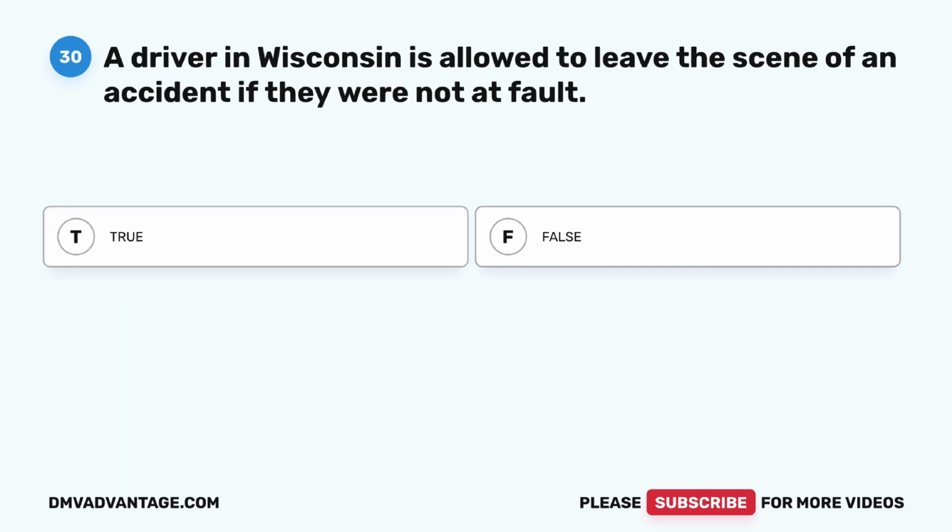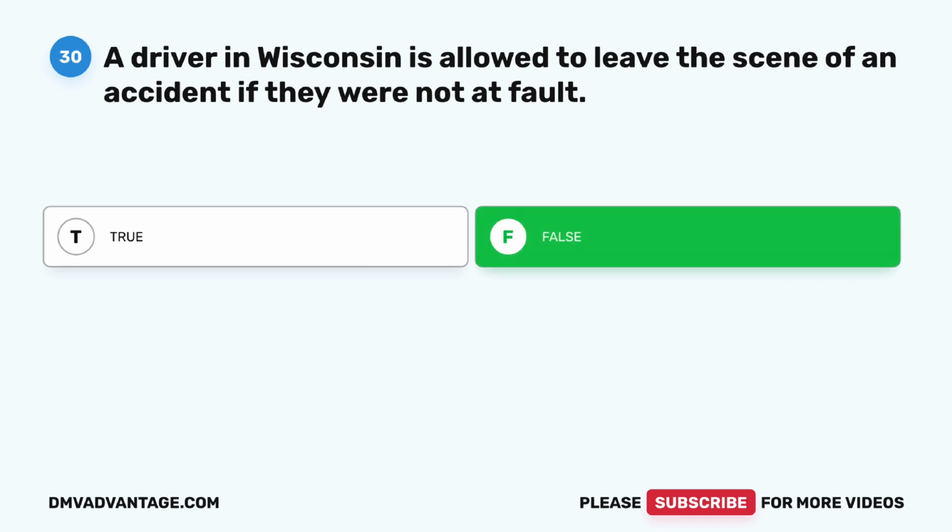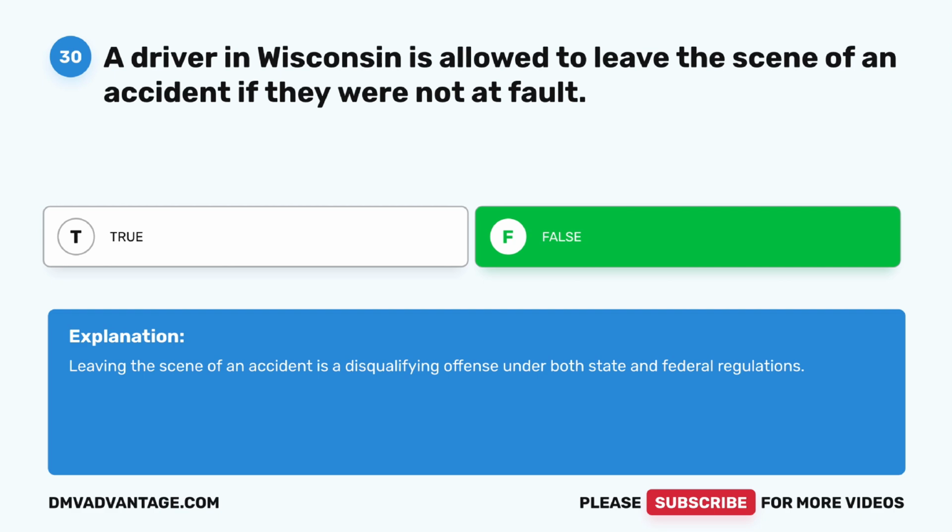Question 30. A driver in Wisconsin is allowed to leave the scene of an accident if they were not at fault. True or false? False. Leaving the scene of an accident is a disqualifying offense under both state and federal regulations.